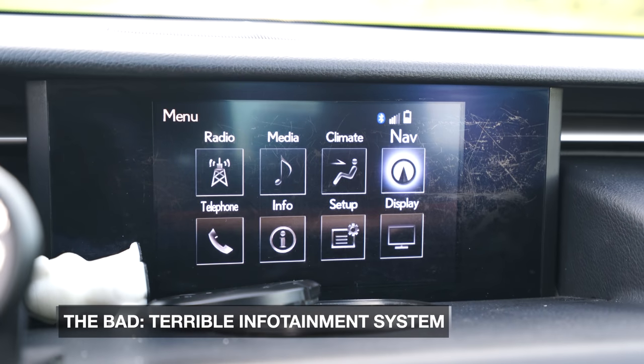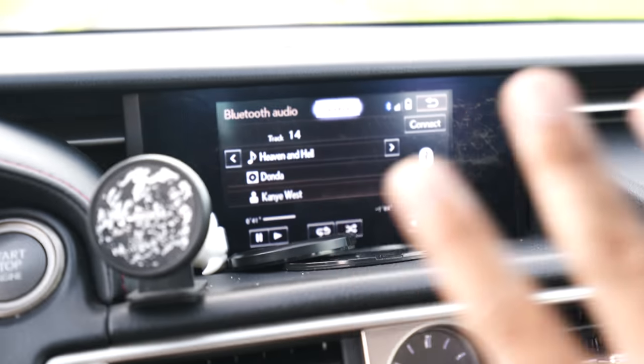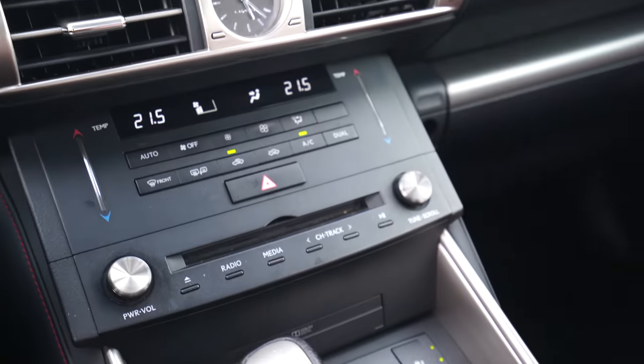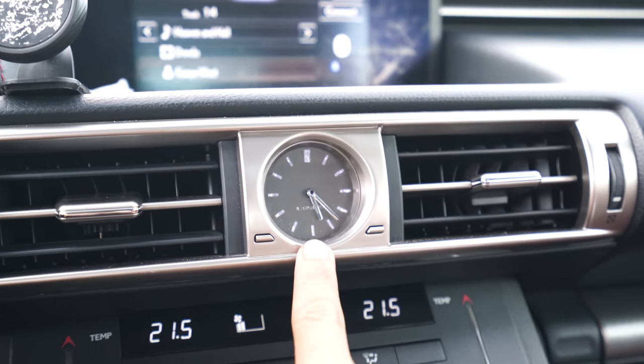I don't even use this. Ang ginagamit ko lang dito ay media and then Bluetooth. That's it. Wala na. Okay? I hate it. But I like this. This is a nice touch. Sa gabi, this lights up really well.